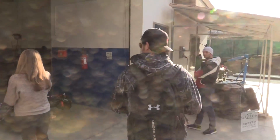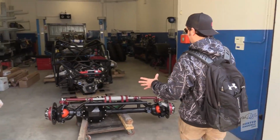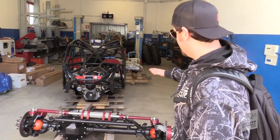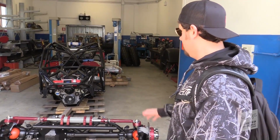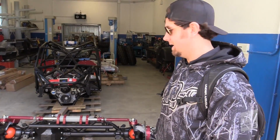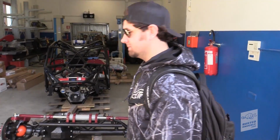So right here we have the buggy. Axles and everything came in. We're gonna pick this thing up, set it on some jack stands, slide the axles inside of it, and most of it's pretty well been assembled, so it shouldn't take us too long. Let's get started.